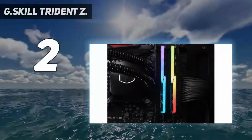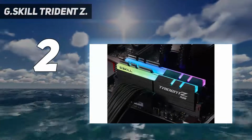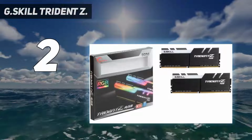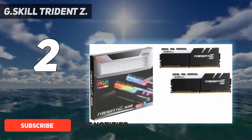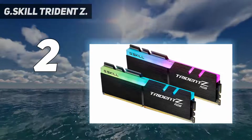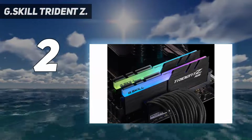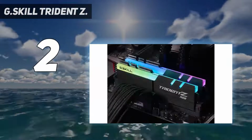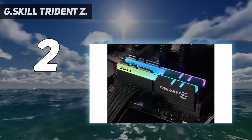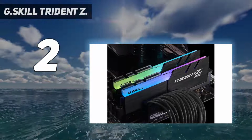Number 2 on my list. G.Skill Trident Z. G.Skill's Trident Z RGB RAM has been a mainstay of memory guides for years now. And it's no surprise the company's Trident Z Neo series has also earned a spot here. Like the original Trident Z RGB series, the Trident Z Neo comes equipped with brilliant RGB lighting done in a very tasteful manner. Each module has 5 individually addressable RGB LEDs that can light up any PC build beautifully.